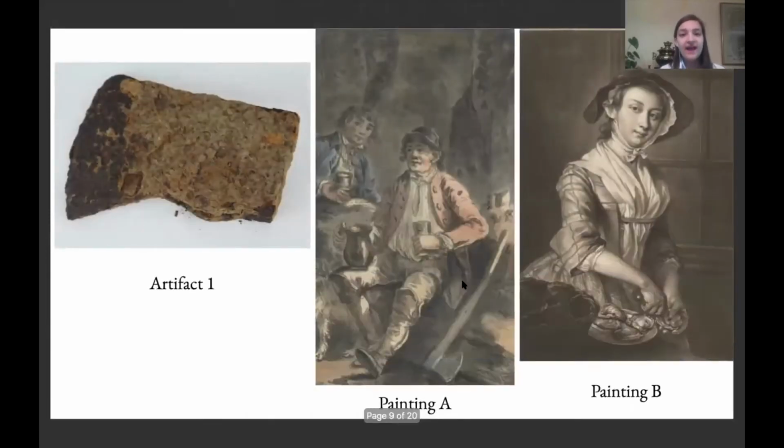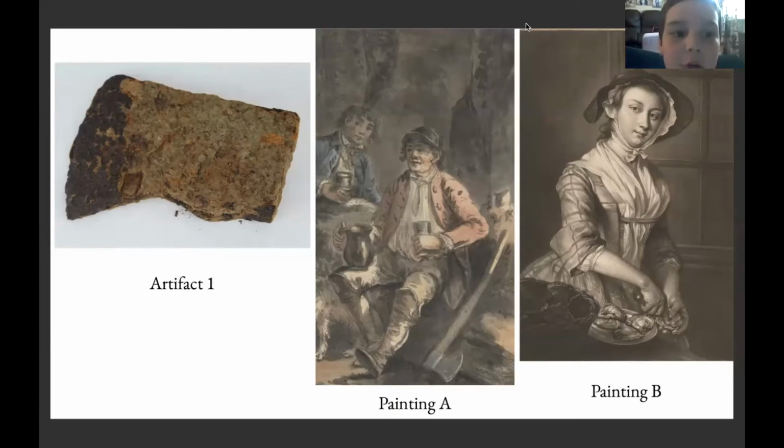So we just looked at a big variety of different types of artifacts, different types of objects. Some of them might have been found in archaeological sites and some not. Right now, what we're going to do is we're going to focus on artifacts that were actually found at Gunston Hall. Is somebody raising their hand? If you have a question, feel free to unmute yourself. Is that an actual axe head? Oh my gosh, you are so smart. You already have a guess for our first question here.